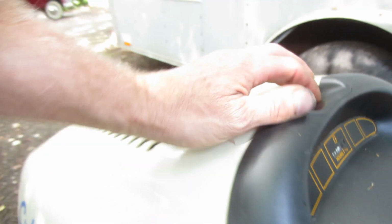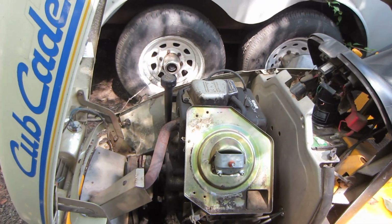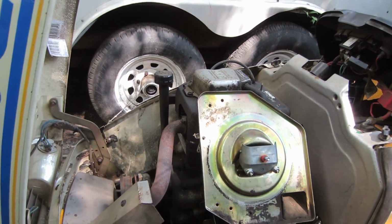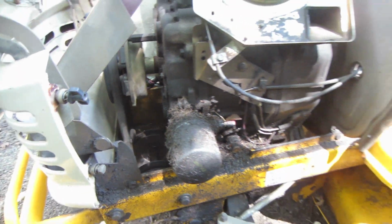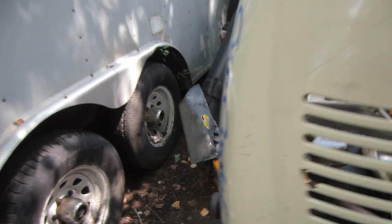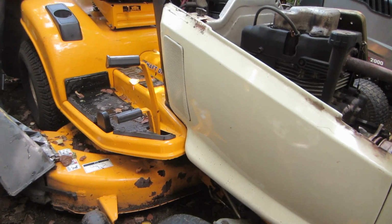278 it says. Sounds kind of low for what's on the front tires. And that is running a Kohler motor on it. Looks like it's got an oil leak at a pressure switch, judging by all the gunk and crap that's around it. And this one's supposed to run on starter fluid. And that's pretty much all we know on this one.